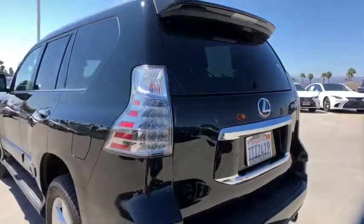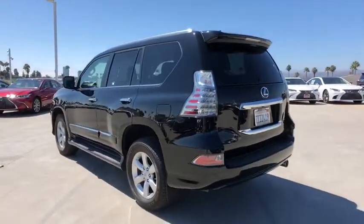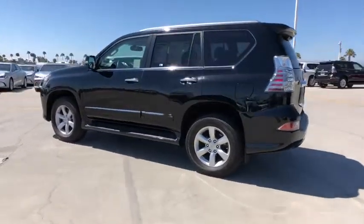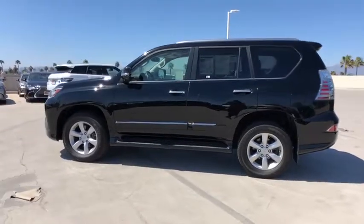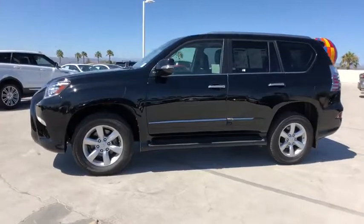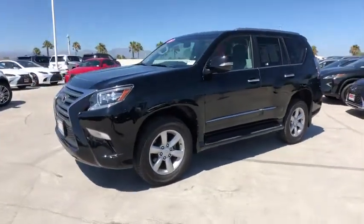Climate group 3 includes air conditioning with 3-zone temp controls, 4-wheel disc brakes, security system, compass, power windows, rear window defroster, CD player, trip computer, heated front seats, electronic stability control, overhead console, tachometer.